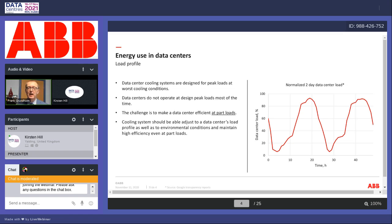That means that you have variability, and you need to manage your efficiency of the data center based on the part load, because most of the time you're operating at 80% load or less, and quite often down to maybe 10, 15% load. And that requires the ability to scale the loads but maintain efficiencies.